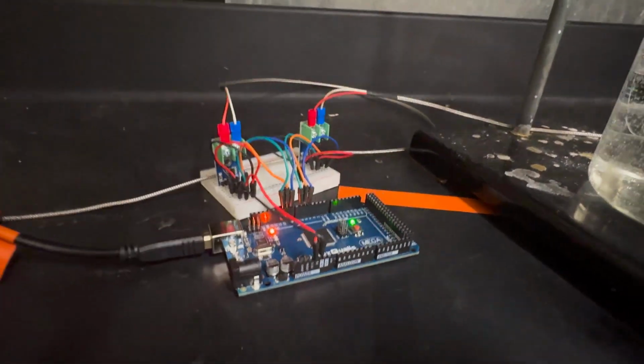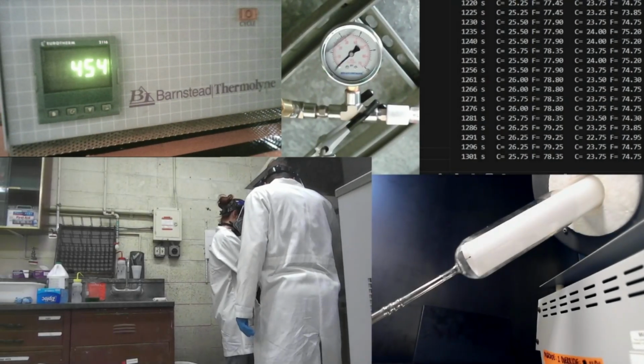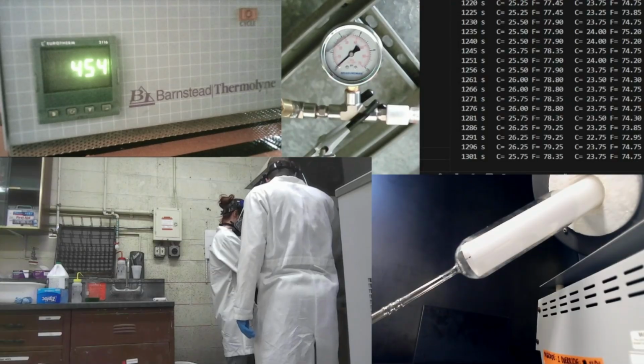One of the important parts of both our bench scale and full scale design is being able to monitor some important parameters, such as the temperature in various locations, the pressure, and the oxygen within our system.